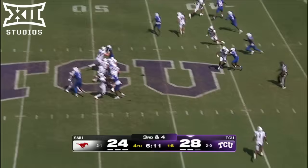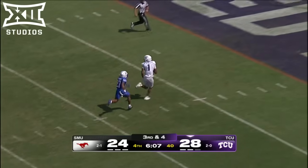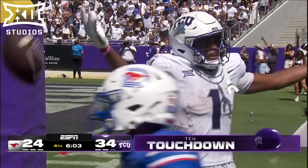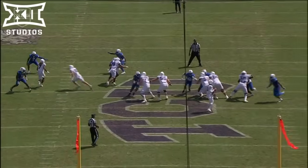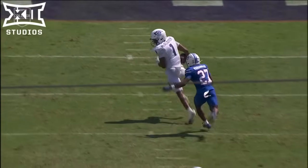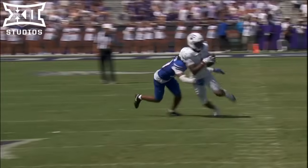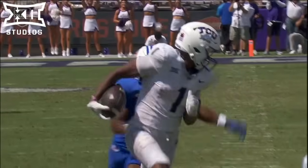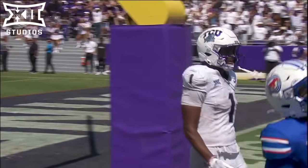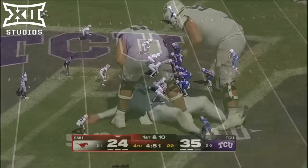Ran down towards midfield, now on third down. There's McAllister. Can he do it again? Yes, he can. The hat trick for number 1 for the Horned Frogs. And when you're in this coverage right now, Jalen Davis-Robinson is 7 yards off. Maybe he fears the speed of McAllister, maybe he fears his size, but you can't be that far off on a guy like Eric McAllister. Why? Because he has the size to get inside of you and the speed to outrun you. So you need to be able to put pressure on him.